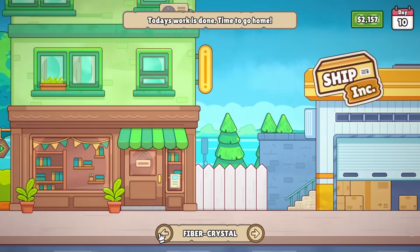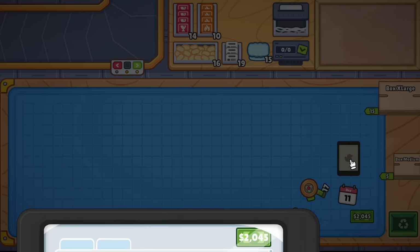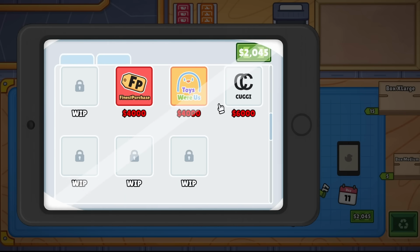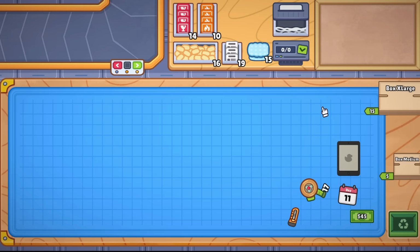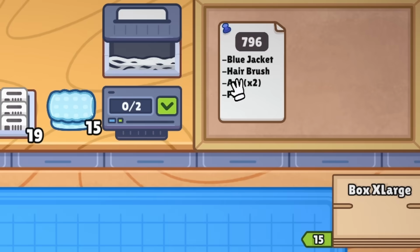Or at least see what bills there are. Okay, 112. We can afford it the next day. So we go into here and pick up the tablet. We can unlock either Saphira or Pressmaster because Babibas and Malwart are maxed out currently. Neat. Let's go Saphira. So we have to build up reputation with them too. Well, that should hopefully mean more orders, and we are getting new item types, including just a pipe.